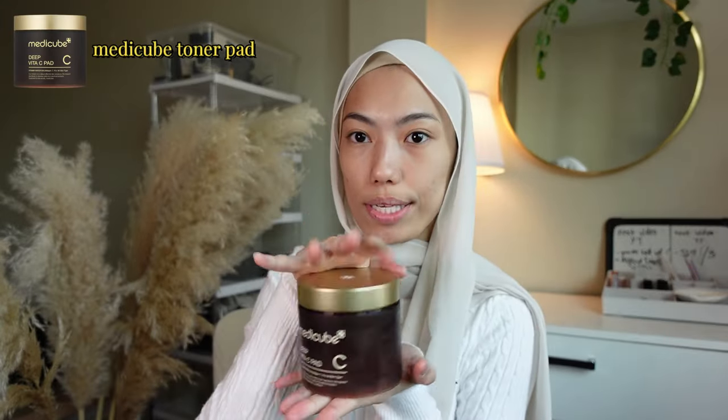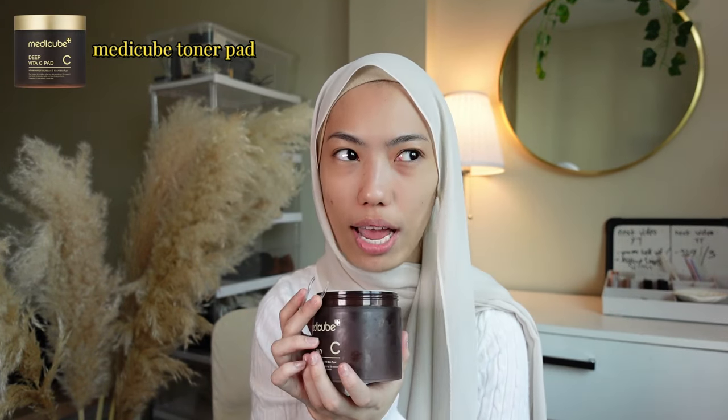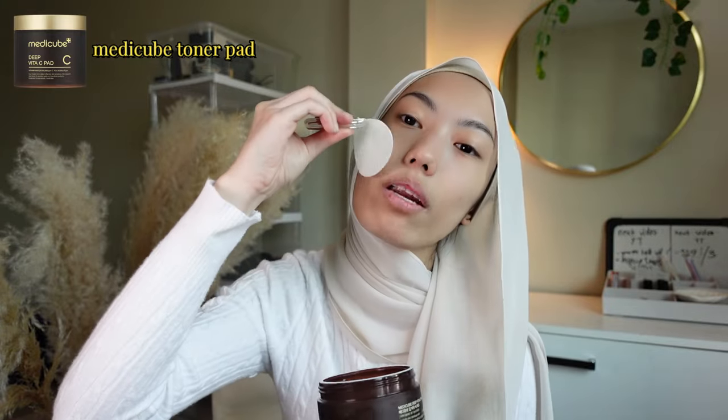We're gonna replace the skincare with a mask. This Medicube toner pad, I'm gonna use this one. I love this so much. Siapa pakai this toner pad? I think it is one of the Malaysian celebrities. Okay, Erica Farhana. Is it Erica Farhana? I don't know. Then I'm just gonna put it on.